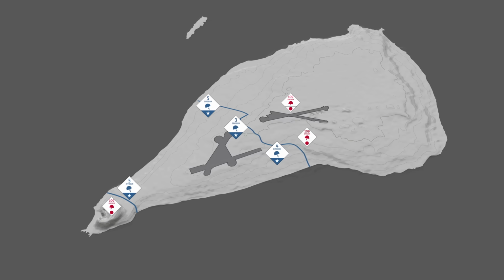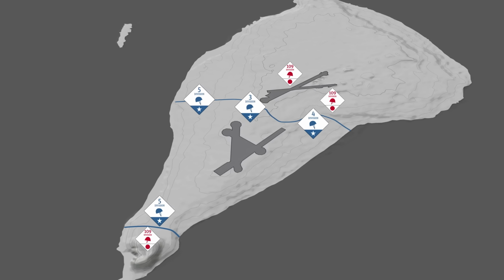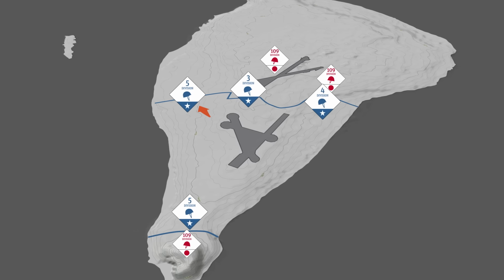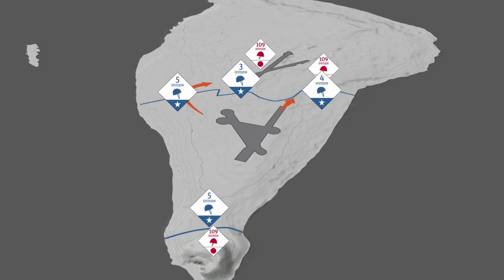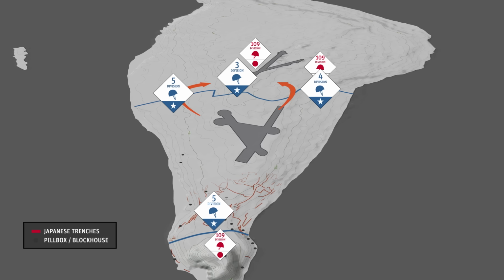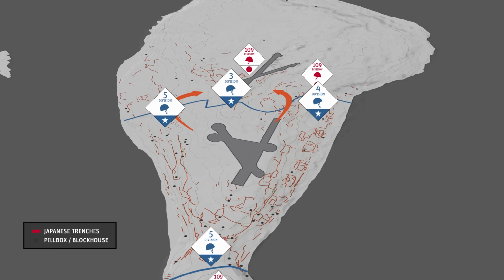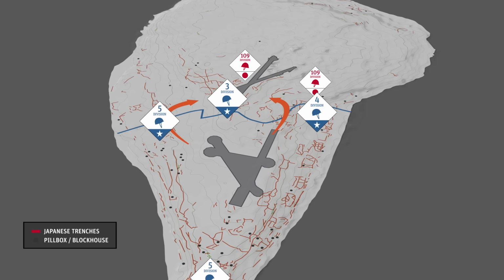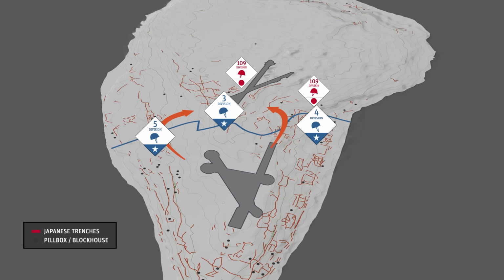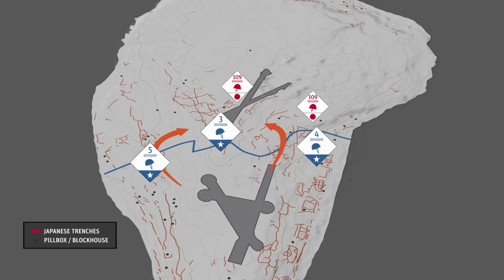Nonetheless, the Marines push ahead. The 28th now begins to scale Suribachi, while elsewhere the Marines attack Kuribayashi's main defensive belt. Kuribayashi has turned Iwo Jima into a complex network of interconnected and mutually supporting hardpoints of all shapes and sizes. Some are simple snipers' nests made from natural cracks in the rocks, while others are large reinforced blockhouses that seem impervious to even heavy artillery.